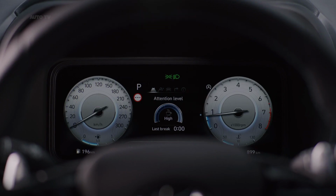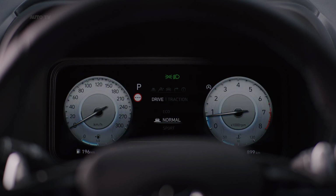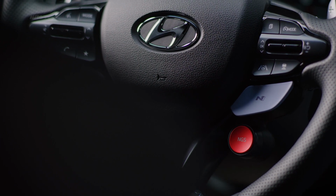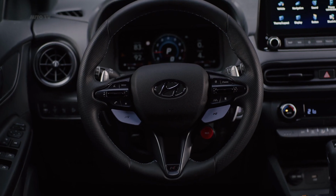A chunky steering wheel and metal pedals look the part and should feel nice to use as well, and a hand-operated parking brake is a nice, old-school touch. Like other 2022 Kona variants, the N gets a 10-inch digital instrument cluster, as well as an identically sized infotainment screen. What's more, the performance model gets an N-mode design feature that can communicate lap times or place the driver at a specific location on a circuit, presumably on pre-programmed racetracks.